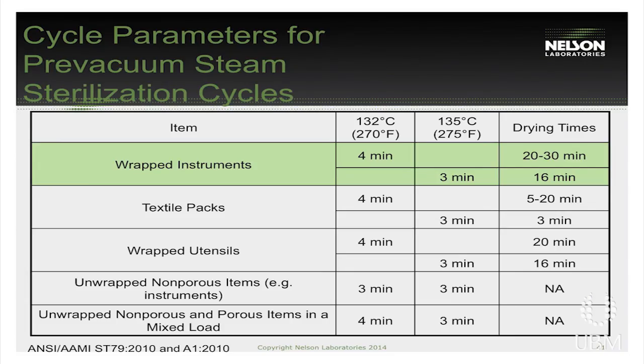Here's an example of one of the charts in AAMI ST79 that shows the parameters. The most common is the wrapped instruments, 4 minutes at 132 degrees and drying times of 20 to 30 minutes. This number can be extended slightly. We've seen everything up to about 45 minutes get through the FDA, but we need to make sure it stays at that level or lower.